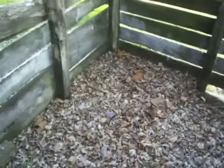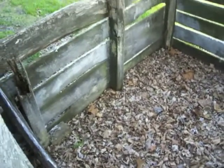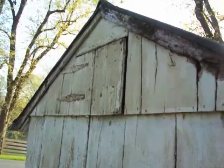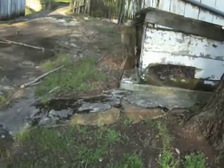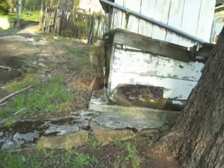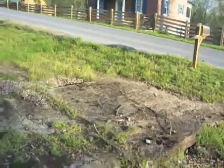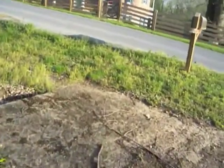That was interesting, that look inside. Let's see what else we see. On the other side we see another pen. Had a small door there. Got one at the top too. This building has some stonework. Looks like a sidewalk type thing. And the big sidewalk up here against the road.